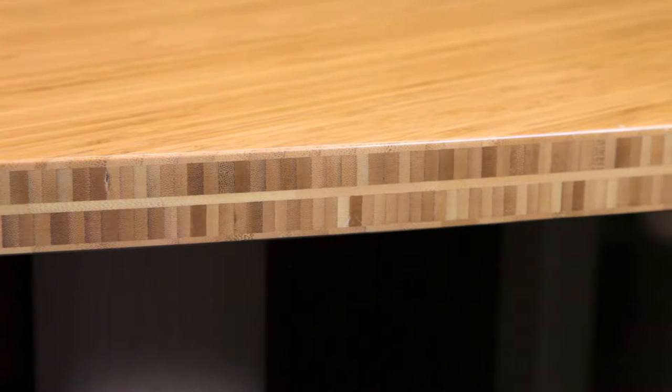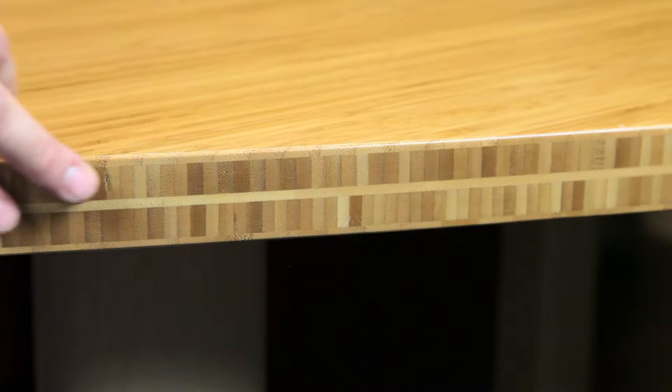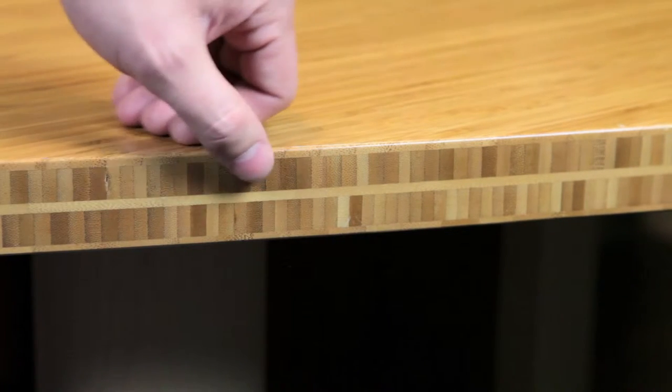One of the other really unique features that I found with this is that after we machined it, you can actually see the compressed layers of bamboo, and the unique detail it gives the edge of the table is quite fascinating.